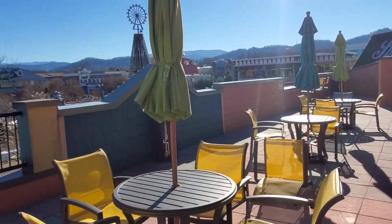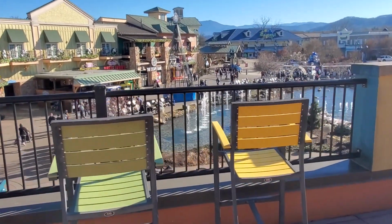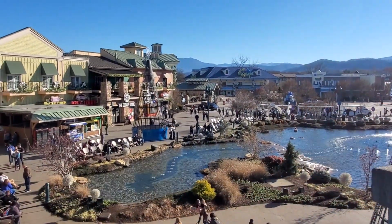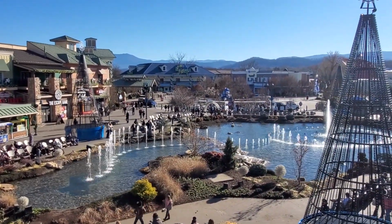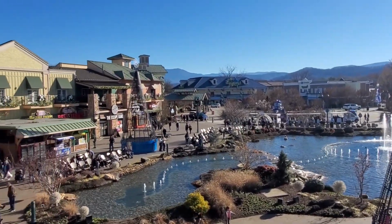We're at the edge of the pool now. Some nice tables and umbrellas here. Again, the pool is closed for maintenance for the year, but they have these nice little high seats here. This is your view you get here. So wow. You got the fountain view, the mountains. At nighttime, this would be fantastic up here.